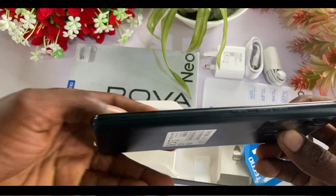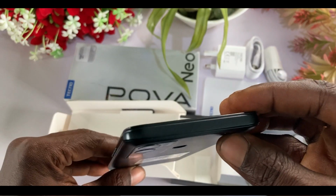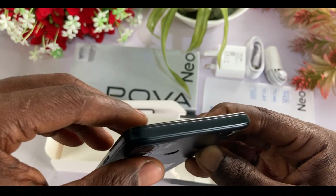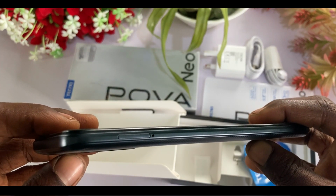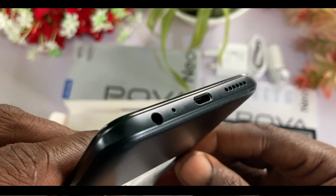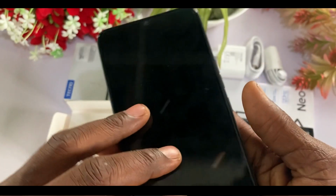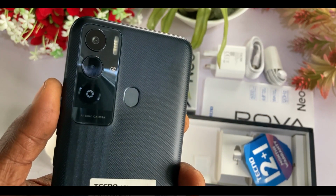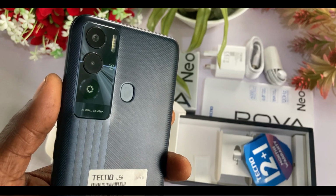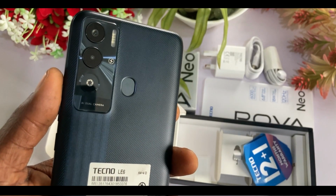The right corner of the phone carry the volume plus power button. The up no get any function. SIM house for the right, speaker, charging port, microphone and audio jack for the bottom. And finally, the back carry two cameras, flashlight, fingerprint sensor and Tecno Pova branding.